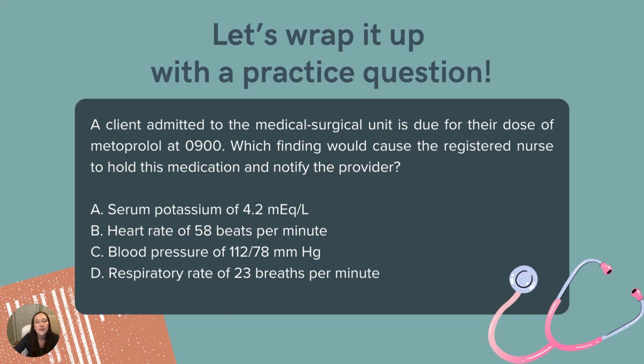All right, let's go ahead and wrap things up with a practice question. A client is admitted to the medical surgical unit and is due for their dose of metoprolol at 9 o'clock. Which finding would cause the registered nurse to hold this medication? Would it be a serum potassium of 4.2, a heart rate of 58, a blood pressure of 112/78, or a respiratory rate of 23? What do you think here? Go ahead, take a minute, pause if needed before we talk about the correct answer.